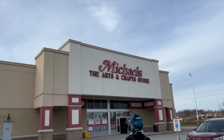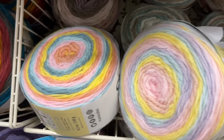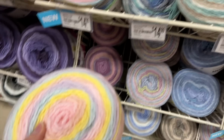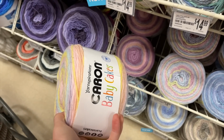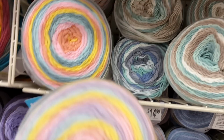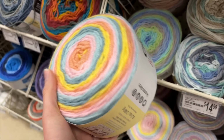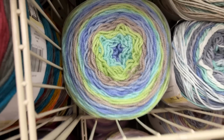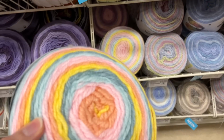We ended up at Michael's because we always end up at Michael's, and they actually had this new line of yarn. There were so many new colors and everything was so cute, and I was kind of debating between the one I have in my hand right now and this one. I love the color combinations, and I usually stick to solid color yarn when I'm crocheting something, but I loved all the colors.